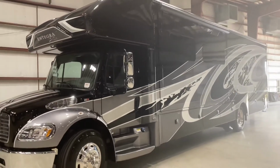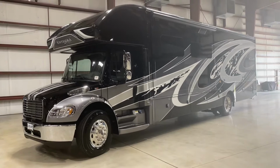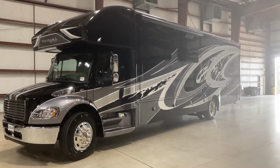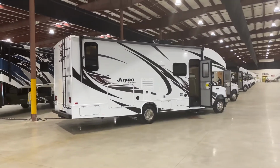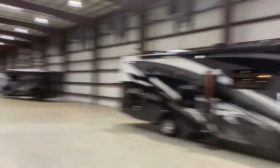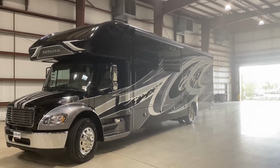The towing is completely different. The weight capacity, it's a commercial chassis. This would be the type of chassis that would be like in a big box truck that you see delivering goods down the road. The regular Class C, you know, that's just your Ford truck, right? Again, nothing wrong with that. These are great. This is just the next level of Class Cs, which is why they call it a Super C.